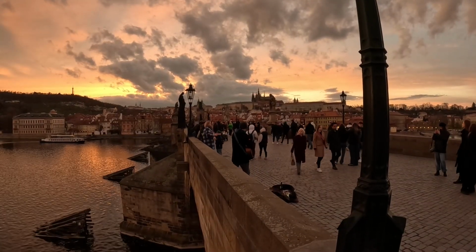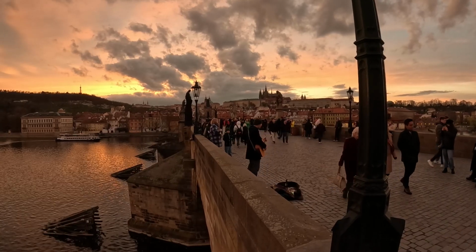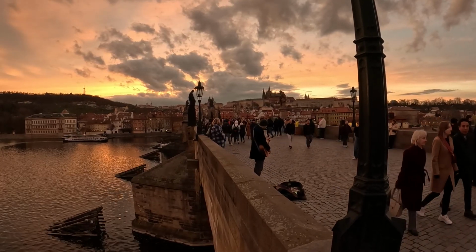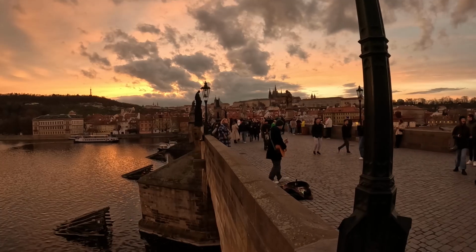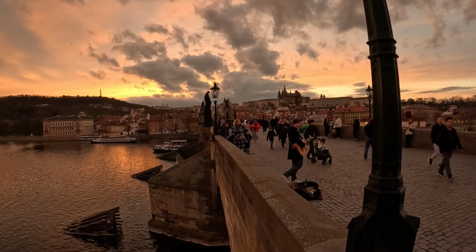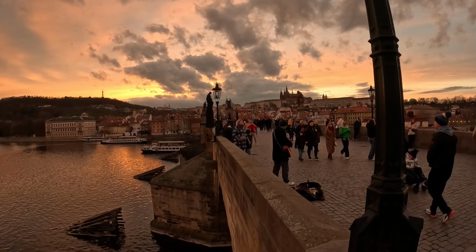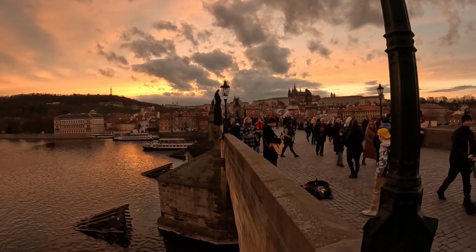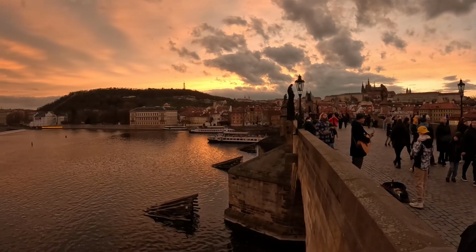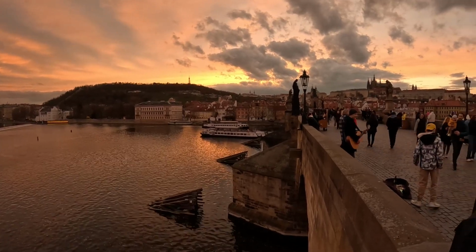So we're on the bridge and it is pretty busy. Juliet tells me that the side of the river that the castle's on, where we're going tomorrow, is sort of the new town and a bit cheaper, so that's where people stay. And as a result, they're all coming into the old town where we're staying. But it's quite good. We've got a man singing a song very badly. And if I spin round, we have the nice sunset in the distance. But this is a very impressive bridge.